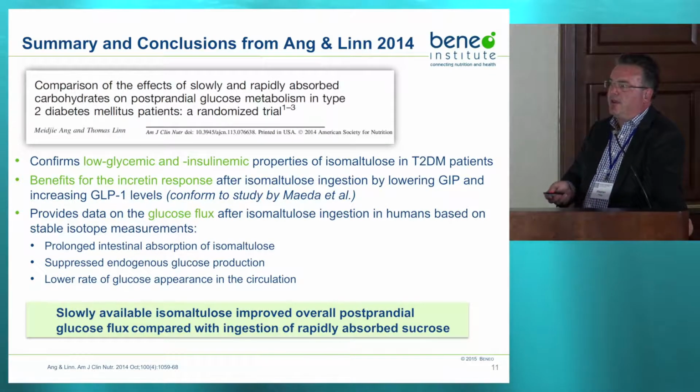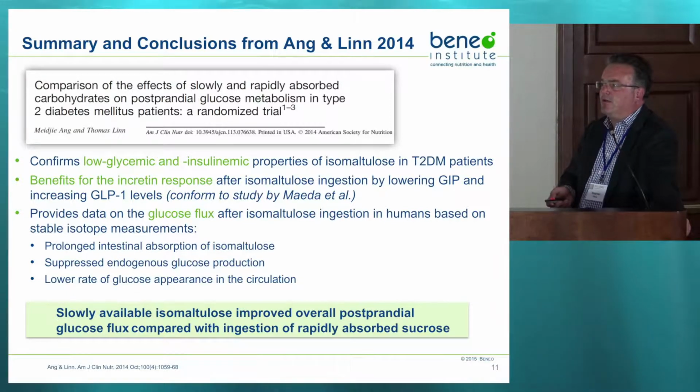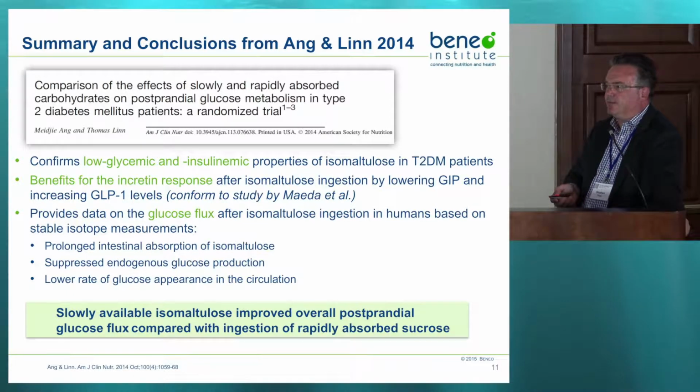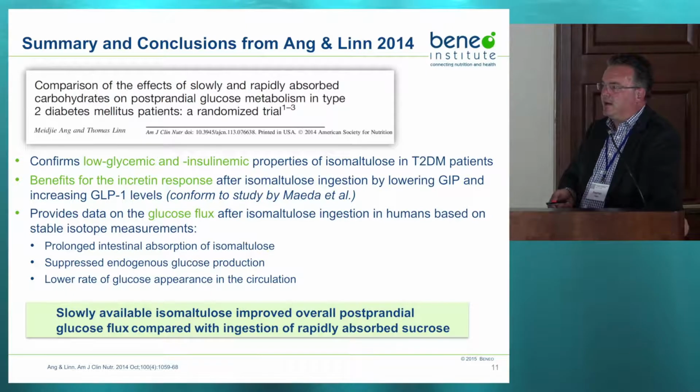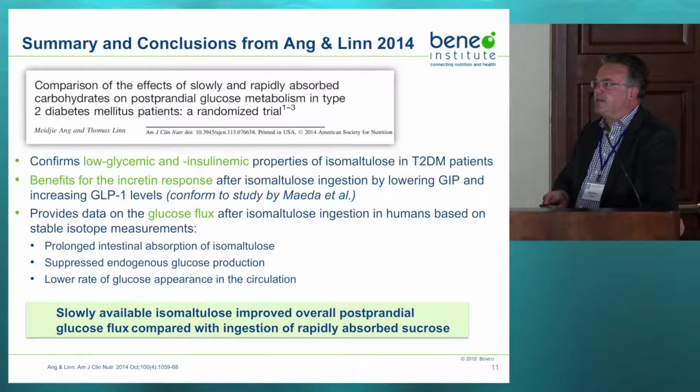So confirming the prolonged intestinal absorption of isomaltulose, a suppressed endogenous glucose production, and a lower rate of glucose appearance in the circulation. Overall, the authors concluded that the slowly available isomaltulose improved overall postprandial glucose flux compared with the ingestion of rapidly absorbed glucose.